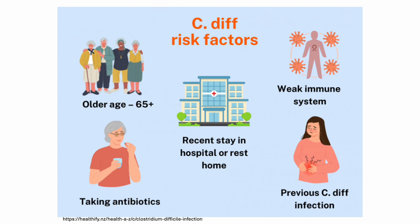Also, being over the age of 65 and having a weakened immune system can put you at risk, and unfortunately, having a previous C. diff infection gives you a 5 to 20% chance of a recurrent infection.